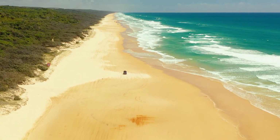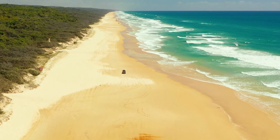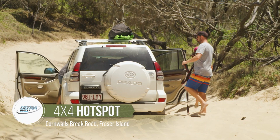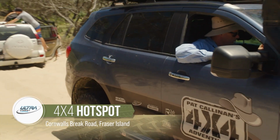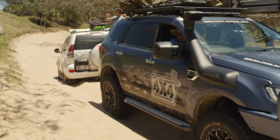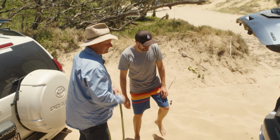I come to a stop at the beach exit at Cornwall's Break Road. Ahead, a young family, Aaron and Cherie, and their kids Celeste and Kaysen, are well and truly bogged. Aaron blames Cherie for the pickle they're in. She was driving. Oh, she was driving. Fair enough. Well, that's a pretty easy.